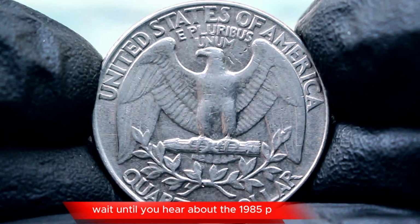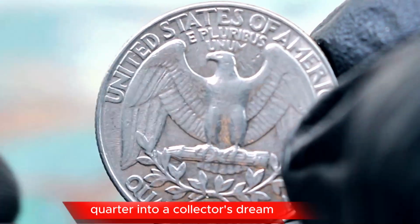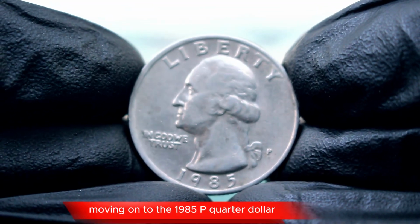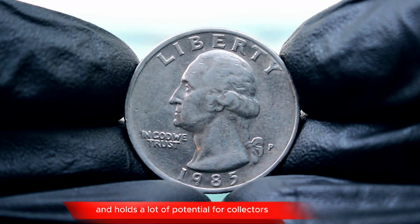Speaking of valuable coins, wait until you hear about the 1985 P quarter dollar, which also has its own share of rare errors that could turn an ordinary quarter into a collector's dream. 3. 1985 P quarter dollar. Moving on to the 1985 P quarter dollar. This coin was also minted in Philadelphia and holds a lot of potential for collectors.